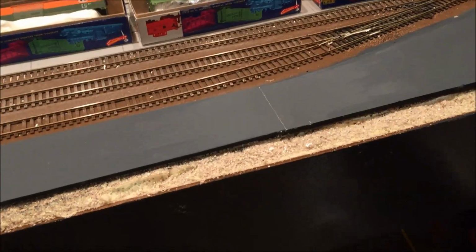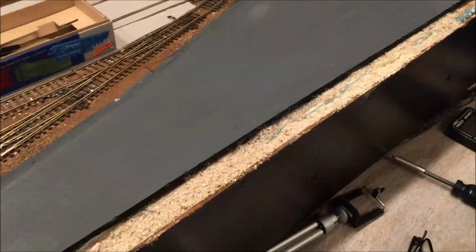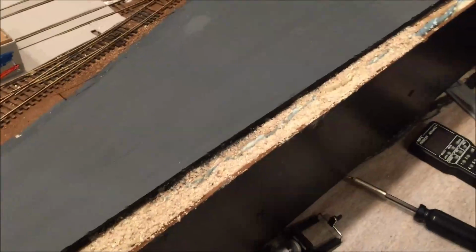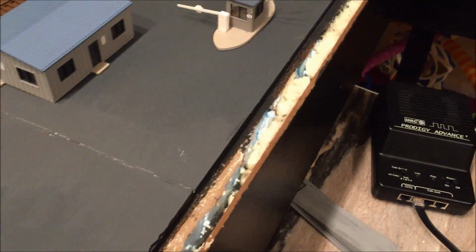I have filled in along the edge of the road with some sand that I picked up at Michael's, just regular old sand that they have in their florist area, and glued it in there more or less as a filler, so that I could put some ground foam on it, some shrubbery and so forth. You can see here the section that I haven't done. I had a pretty big gap in there before.